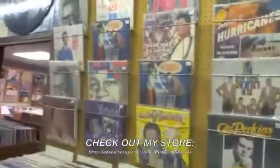And then these are all just new arrivals, tons of new arrivals. Then you've got the old soul, R&B type stuff here on the wall, but there's tons. If you look around this room, it's nothing but records, guys. It's everywhere. But then you've got some soul here, and then you get back here on the wall.